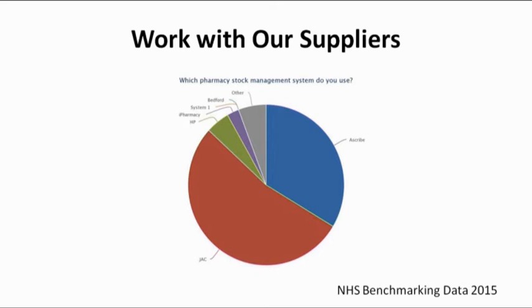This is a graphic from the NHS benchmarking data from last year around pharmacy stock control systems that are out there. You can see pretty much 90% of all acute trusts have either JAC or Ascribe. So if we want to do something with GS1, they are obviously key players. Our suppliers, and working with them, is key. Robot-wise, electronic drug cabinets-wise, whatever it is, there are generally 2 or 3 players in the market, and we need to make sure that they're really engaged and really on board with GS1.